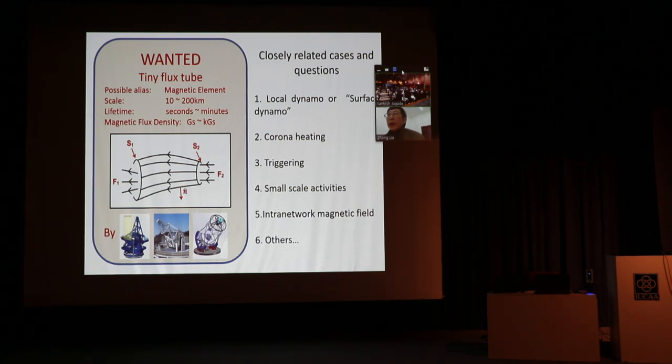The scale is 10 to 200 kilometers, the lifetime is seconds to minutes, and the magnetic flux density is just several gauss to kilogauss. The closely related science cases and questions are the local dynamo, coronal heating, triggering, other small scale activities, and the very important science case, the internetwork magnetic field.